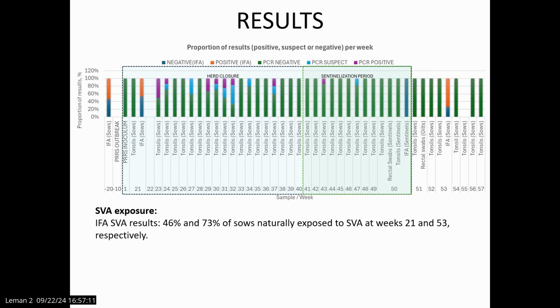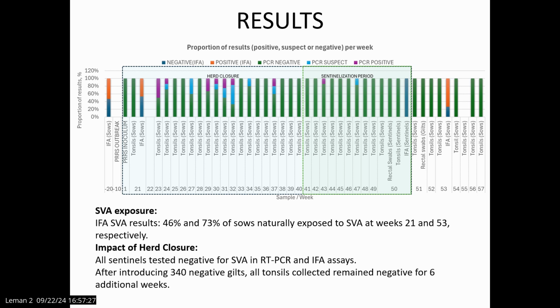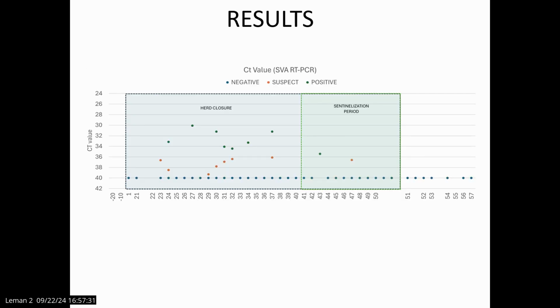I'm not going to go over this graph in detail, but I want to highlight that towards the end of the timeline, there was a significant reduction of the presence of the virus in the samples. And I invite you to my poster session in order to discuss these details.